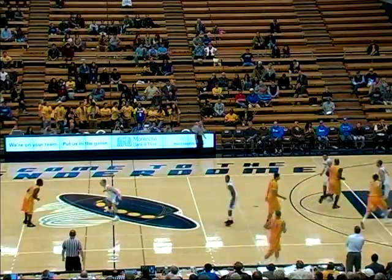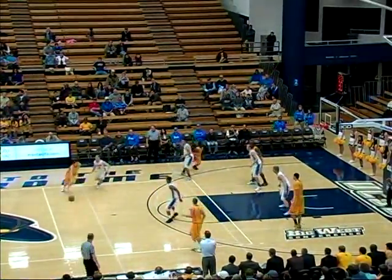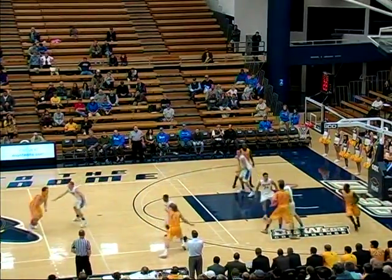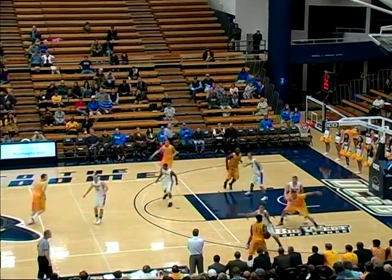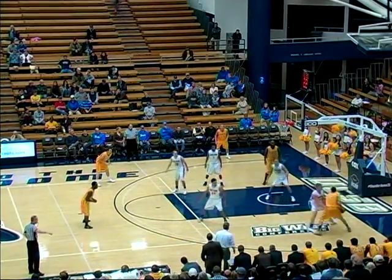Josh could provide some color analysis with you, Don. He was so close to us there, inbounding the ball. Nice ink. Yeah.